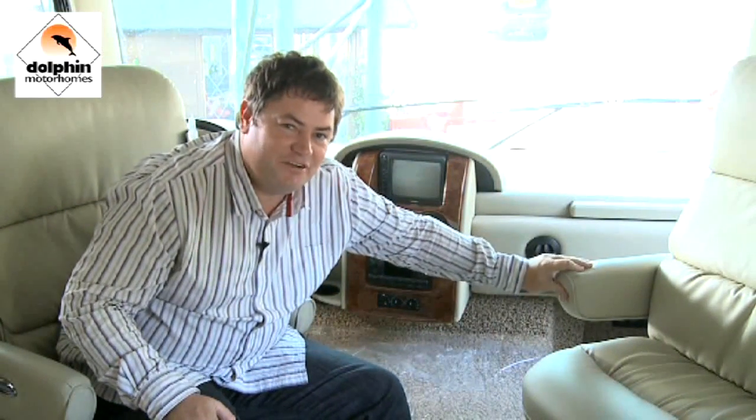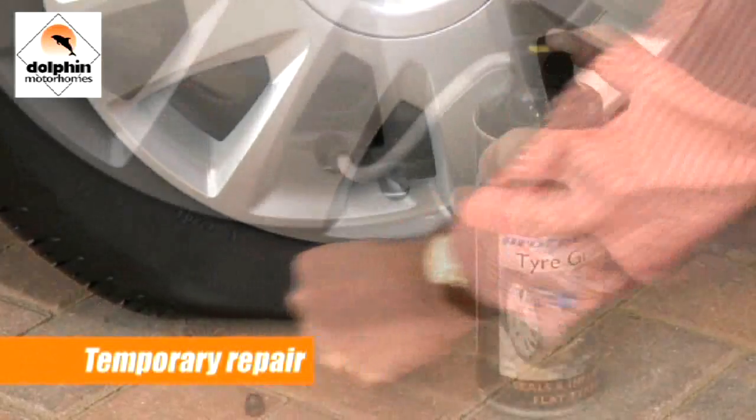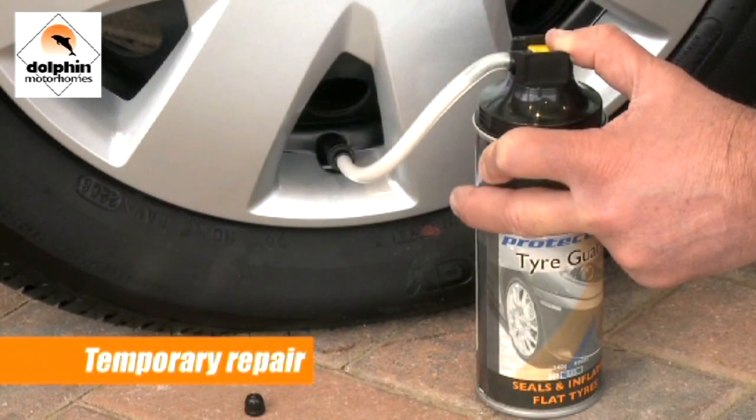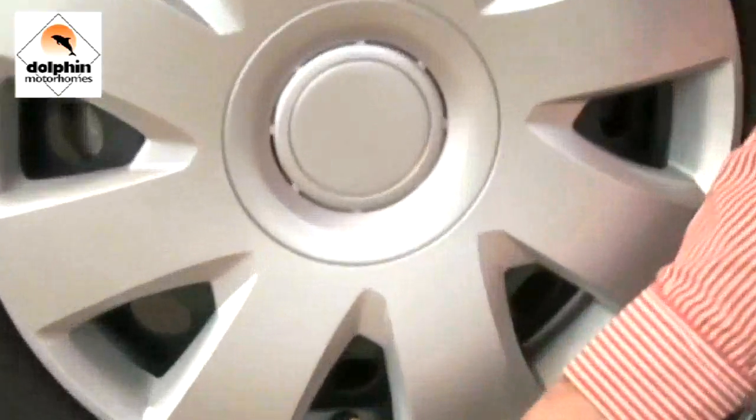For those of you lucky enough to have a leather interior, then Gardex Leather Guard will help protect that interior against stains and spills and keep it looking soft and supple, just like new, for years. And if you're unfortunate enough to get a puncture, then Gardex has the solution. Tyre Guard will inflate the tyre and repair the puncture, getting you back on the road almost immediately.